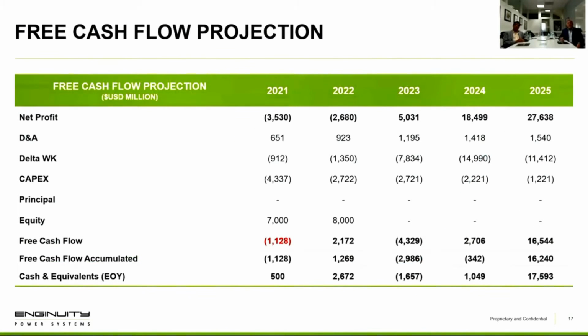Now, this chart shows that we aim to achieve positive cash flow by 2024. While this round should bring us to 2023, we will need a final round of growth equity to fund working capital cash needs to grow the business, and this will make us sustainable going forward.